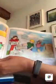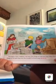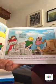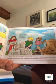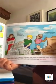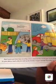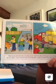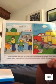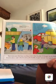Newspaper, magazines, and many other things are made from paper. When things are through being used, they shouldn't be thrown away. Recycle. So this is a way you can collect old newspapers and break down cardboard boxes to recycle them. Most towns and cities have recycling centers where bundles of old paper can be dropped off. In some places, trash collectors pick up the bundles of paper and take them away for recycling.